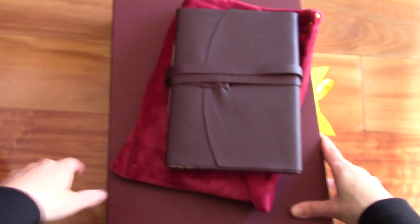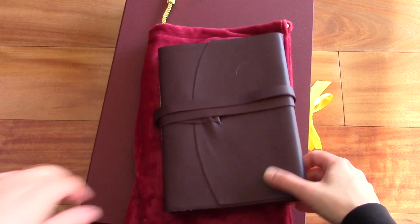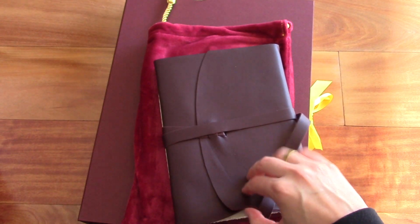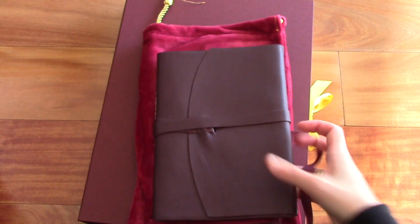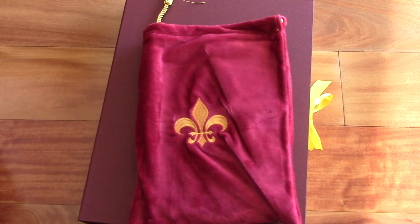Yep. And what else? I think we're almost through. Here we have some beautiful Italian journals from Epica. This is their softest leather journal, and it really is the softest leather ever. I'm so in love with this cover. Just haven't gotten around to using this notebook yet. It almost feels too precious sometimes when a notebook's that pretty.